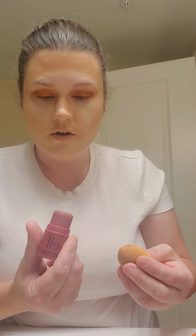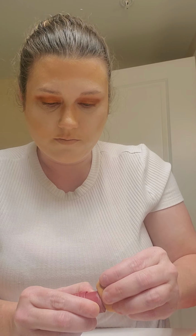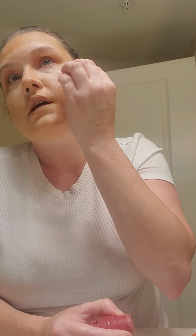I'm using the e.l.f. Multistick monochromatic for my cheeks. I've been using this quite a bit. I'm kind of loving it.